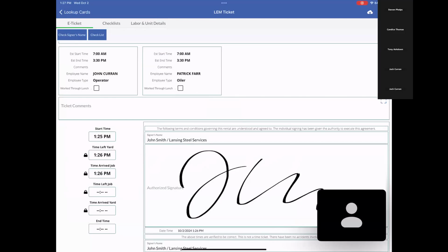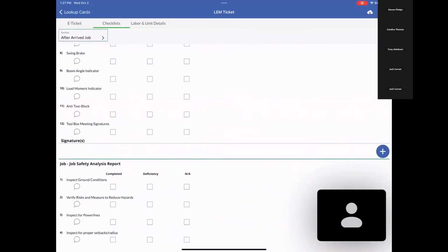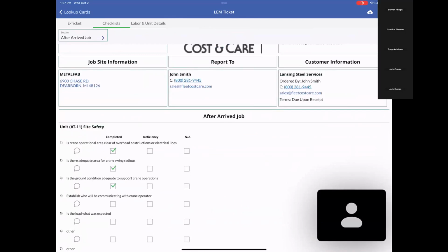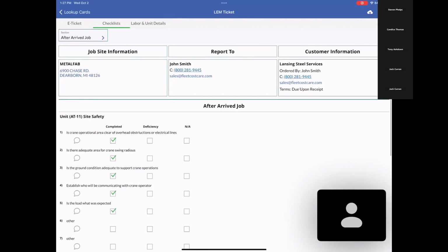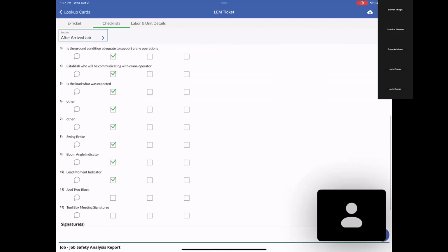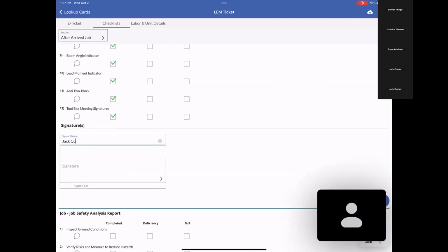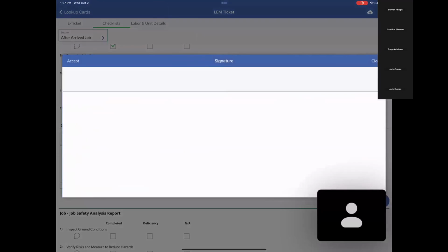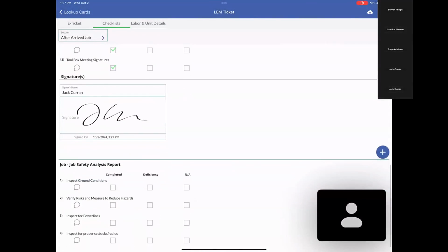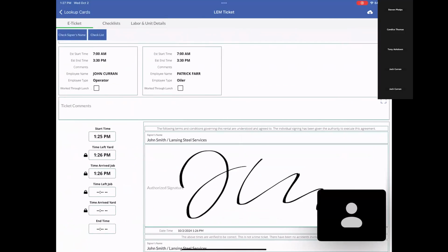Going back to the ticket, let's say we have another checklist here. This is like after arriving on the job site, you want to go through a site safety checklist. Make sure there's no overhead power lines and the ground conditions are good. You might also go through a safety training that you want your team to sign off that they completed. You could have your own team sign off that yes, I completed this training here. So these are modifiable. You can make these checklists whatever you want.